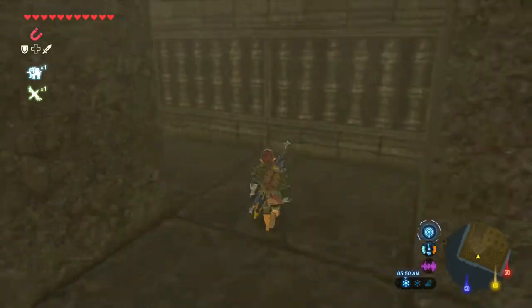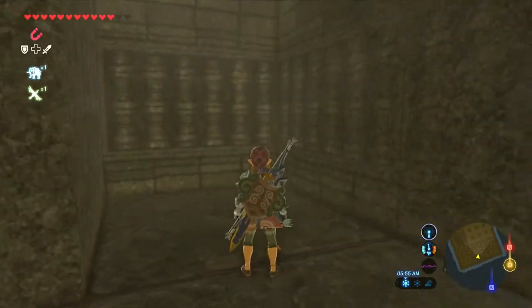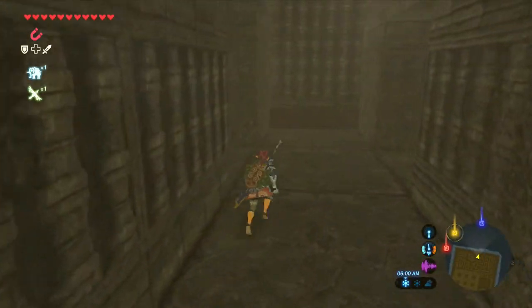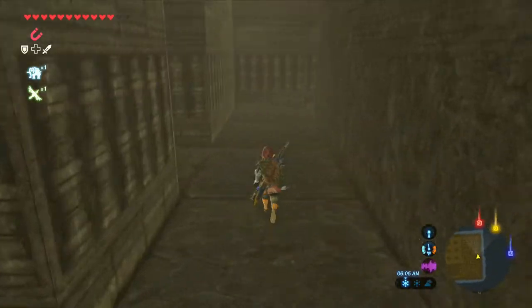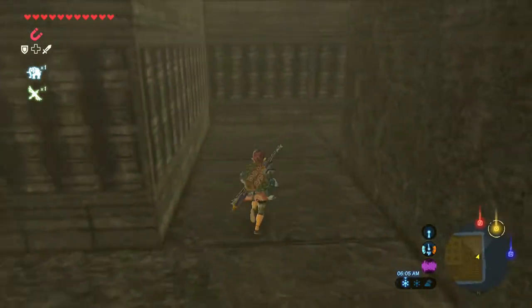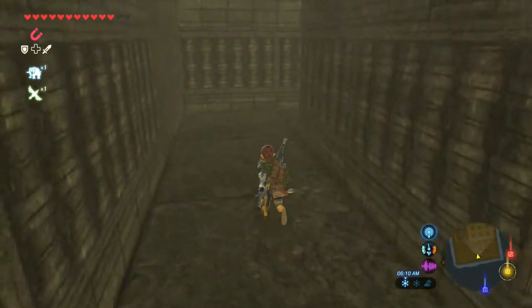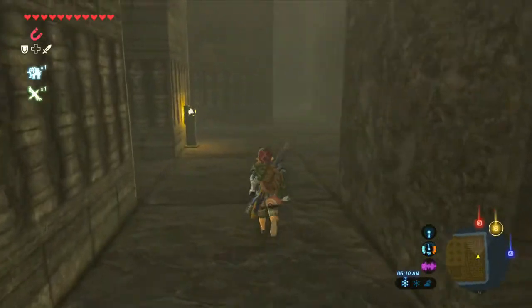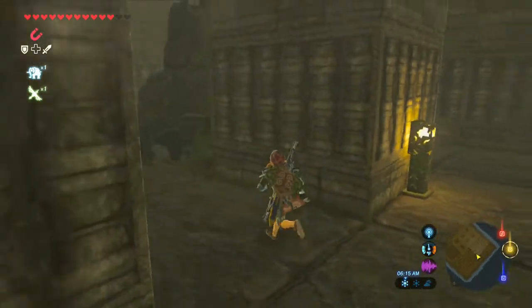I like to look around the corners just in case there's anything. After all, we basically have two missions here. One is to reach the shrine, and the other is to find the medallion. Any other chest that we find is just a bonus, but we're basically here for those two purposes.